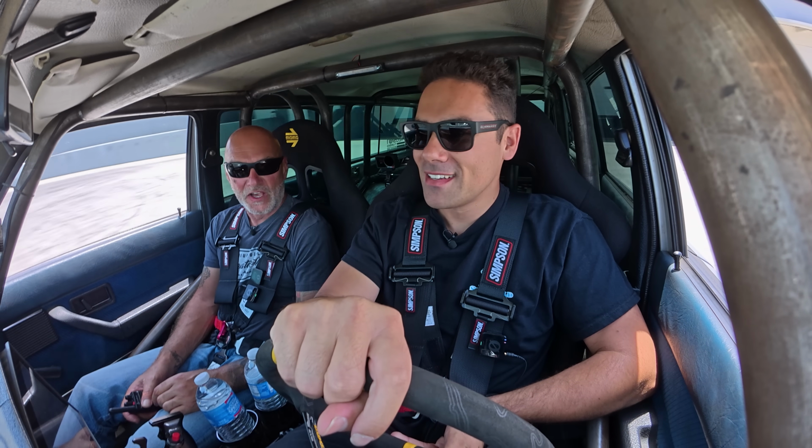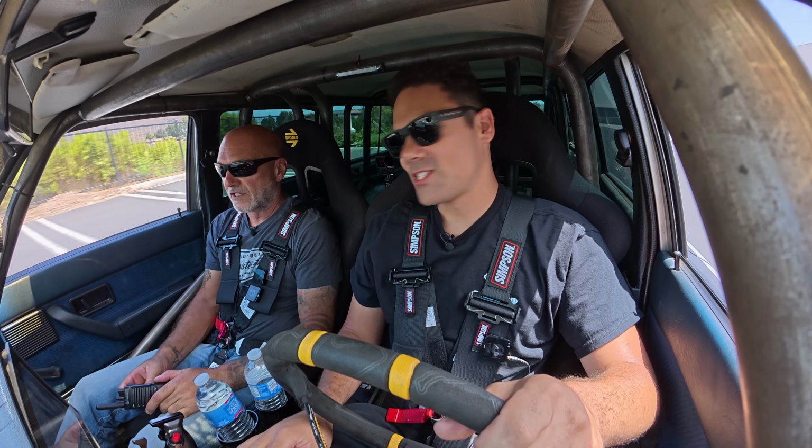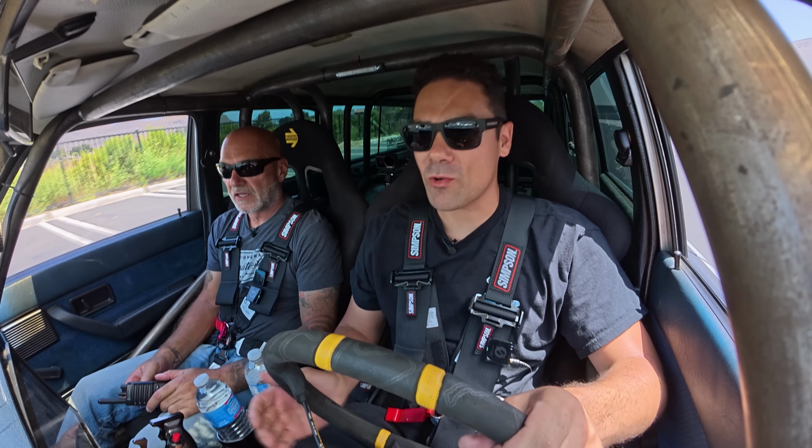Oh yeah, you definitely smell the corn. But for making boost, that really is the best fuel, isn't it? It's poor man's race fuel. Yeah, $2.99 a gallon, you can make a ton of power with it.